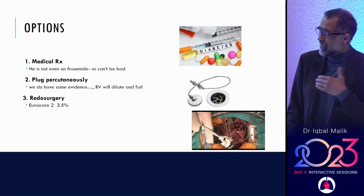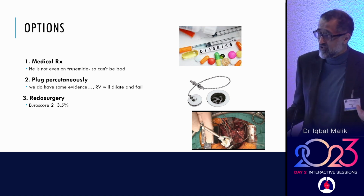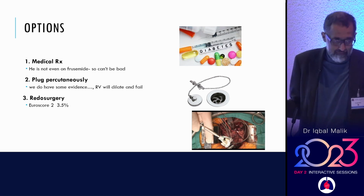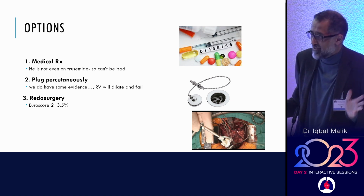And so there is really no medical therapy that's going to hold this guy. He needs to have an intervention, if an intervention is at all possible. If there's no percutaneous option because the hole is that wide and the surgical risk is too high, then that's medical therapy. But until you've proven that there is no option, you have to have something done.